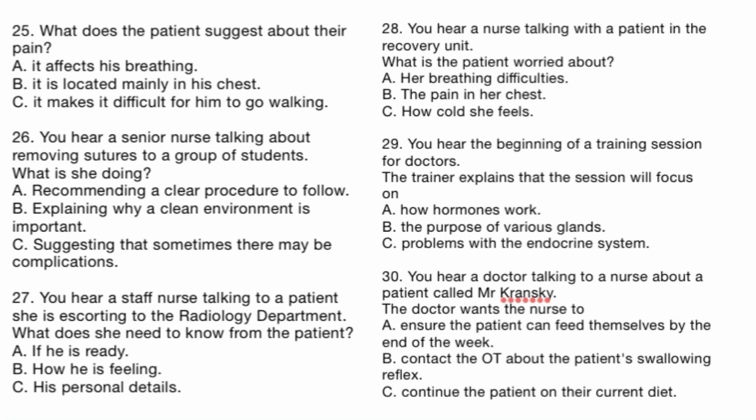You hear the beginning of a training session for doctors. Now read the question.